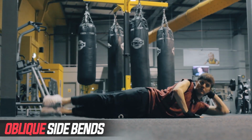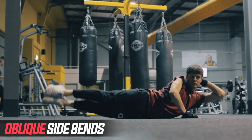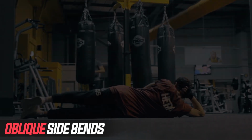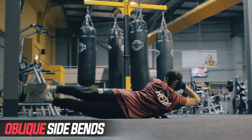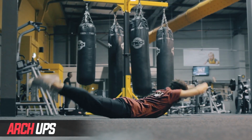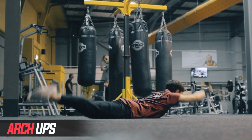Place the lead elbow on the floor and the hand on the head and the other hand flat on the ground to push your head and arm off the floor as you lift your legs straight into the air at the same time. Be sure not to fold forward at the waist on these and keep in a nice straight line. Arch ups. These are kind of like reverse V-ups, but obviously with not as much movement.